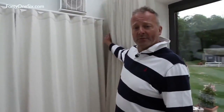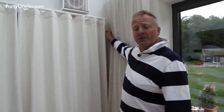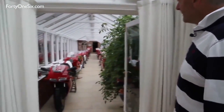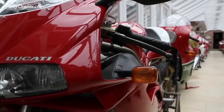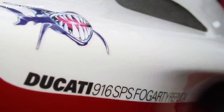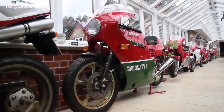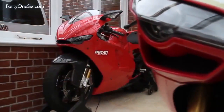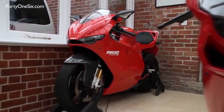Bit of an odd garage because it's quite next to the kitchen, but that's some of my Ducatis. What they are is I collect the homologation special ones, so everything from a 1974 750 SS, which they made 200 of for the Imola race, right up to the modern day Desmo Sedici, which is a GP bike. So let's go and have a look at some, shall we?